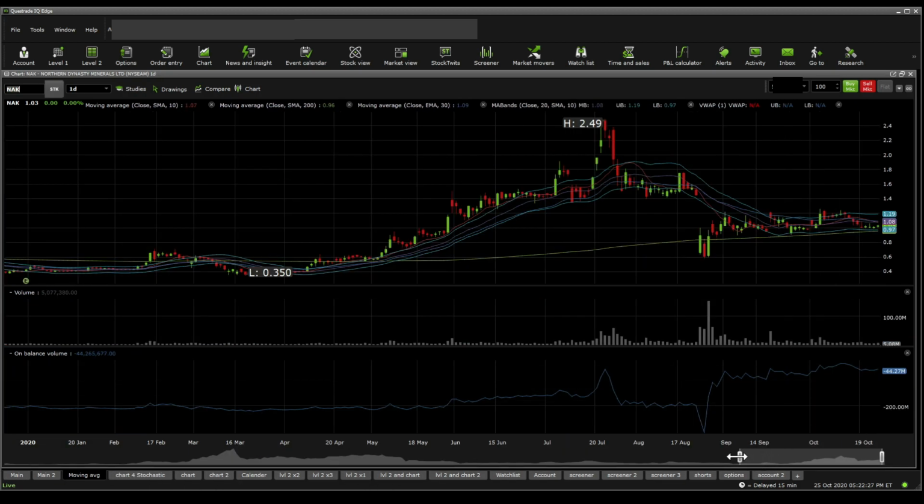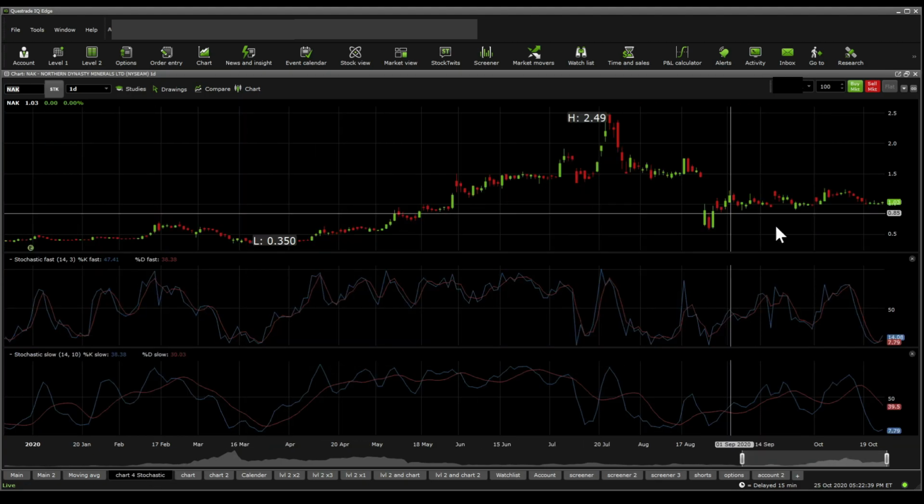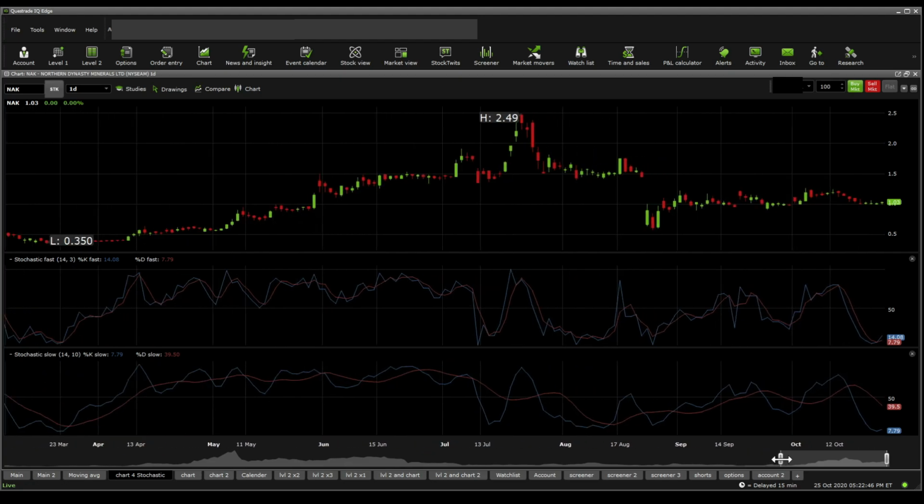Moving averages shows in the current band is sitting 97 on the bottom, 108 in the middle, and 119 in the top. It hasn't traded very significantly within the band, but it started to trend towards the band around 17th of September. Now the stochastic fast and slow. This one here is one of my favorites because it kind of gives you an idea onto how low the price is going to be.